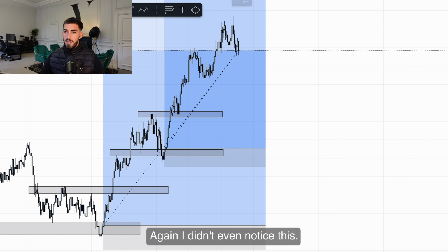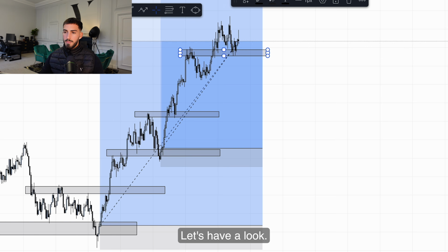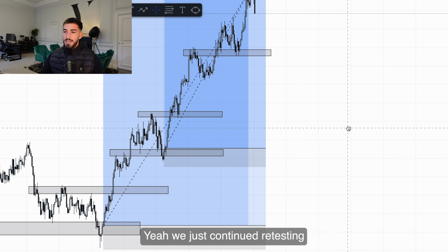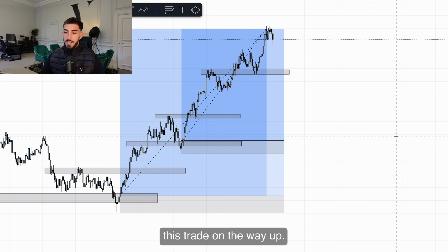So then we continued moving to the upside, nice market structure. I didn't even notice this, but are we going to retest this zone here? Let's have a look. Yeah, we just continued retesting key levels. I didn't take entries, but there's multiple times you could have taken this trade on the way up.